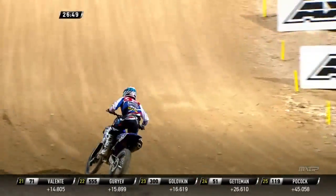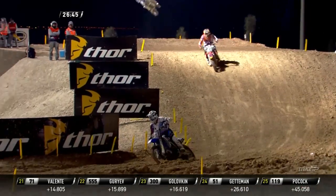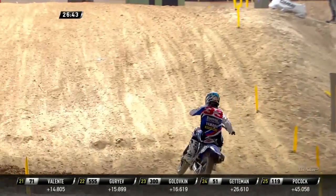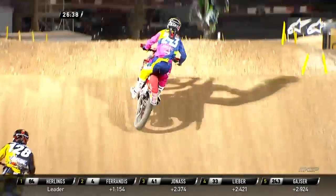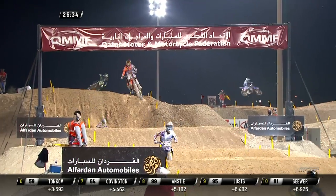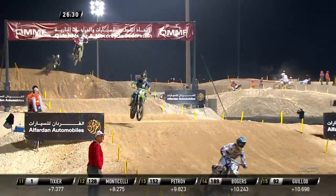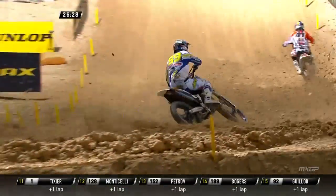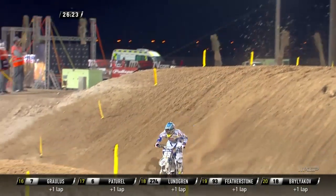Oh, Geiser's off in the background. Tim Geiser, big crash over that double jump. So Geiser out of 5th position. Got it wrong. Oh, no, it's not Geiser then. Who was that? Was it Jonas? No, there's Jonas. So somebody's gone off in red. Unless it was actually Geiser, and yes, it was Geiser, but he saved it.